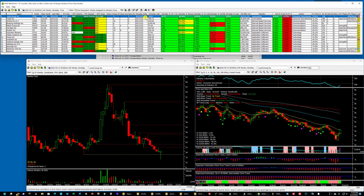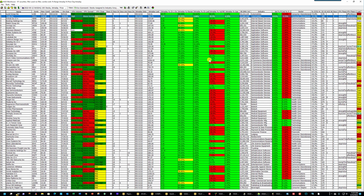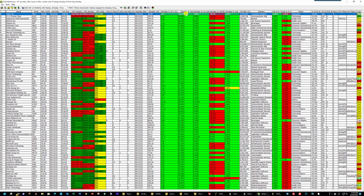It's up big. What else is up? Tesla's up. You can see that it jumped up, but it's really been beaten down too. What I like to do is sort on this intraday percent range and see which of these stocks are holding up at this point. You can see that Fiserv is up at 99.8% of its daily range, so it's holding up very well.